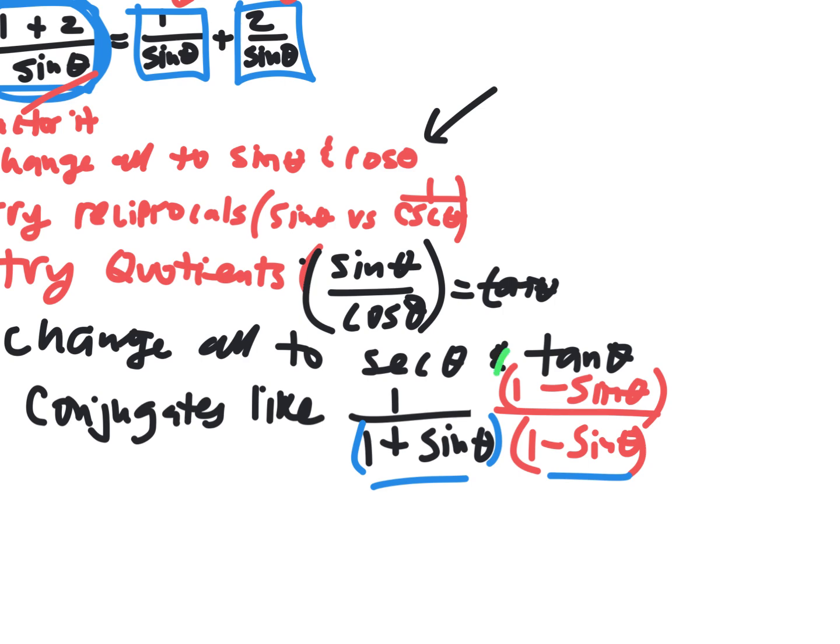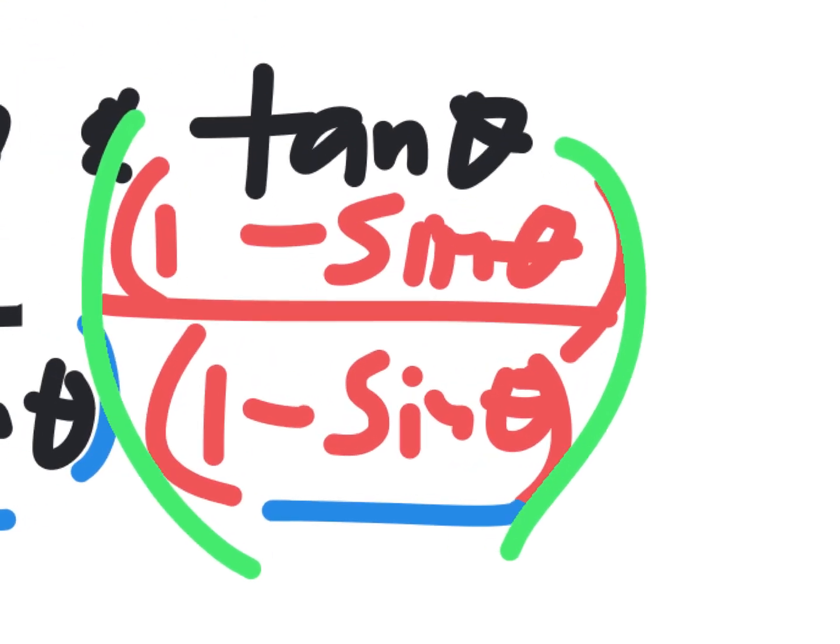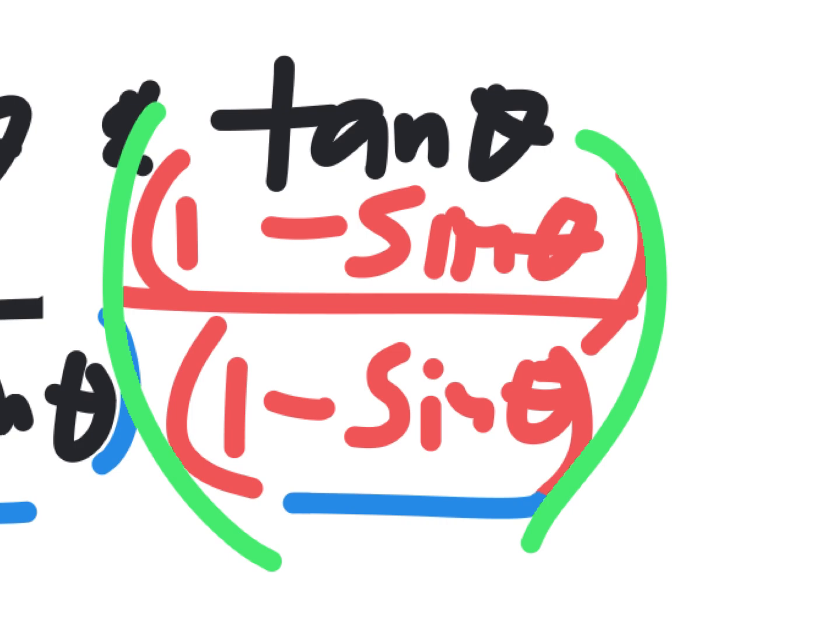You're always allowed at any moment in a math problem to multiply by 1. Doesn't that make sense? You can always multiply by 1. Well, why would you want to multiply by 1? Sorry, 1 minus sine theta over 1 minus sine theta. That's 1. So you're allowed to multiply by that. Why would you want to?